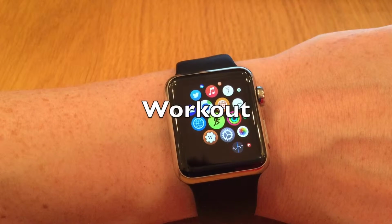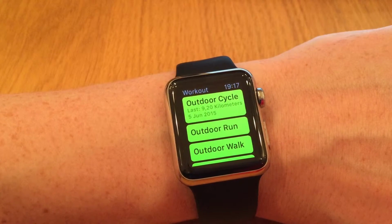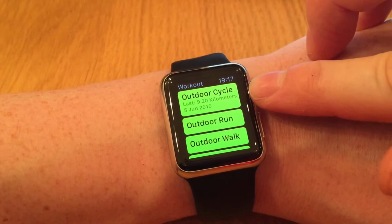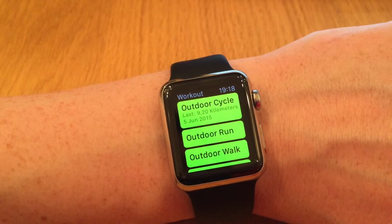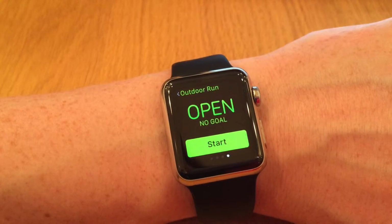My next app is the Workout app from Apple. The buttons in the app are large and easy to click. There are many predefined workout types, for example outdoor cycling, outdoor run, outdoor walk, indoor walk, etc. It is very easy to start a workout. You select from the list, for example outdoor run.